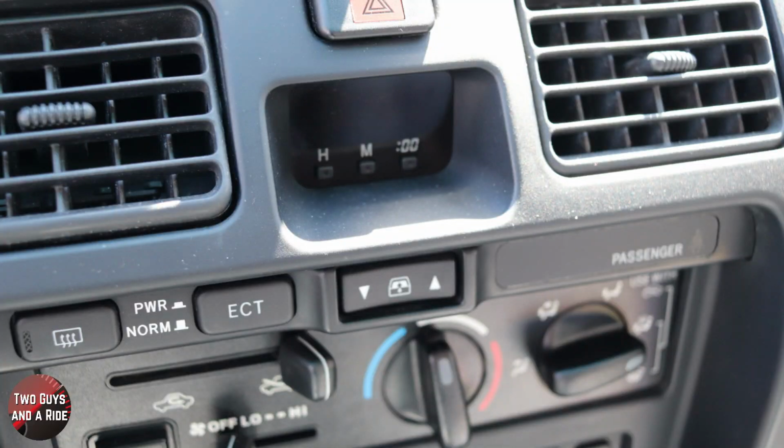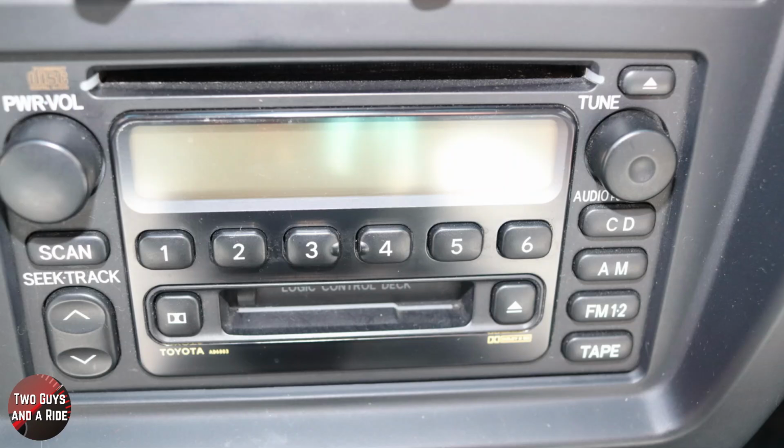All of the controls are really easy to get to. Basically, there's an odometer, and then there's your manual air conditioning, single zone, good enough for everybody. And then you have your stereo, which was obviously an upgrade. It has a CD player, a tape deck, and AM/FM radio, and it actually works quite well. The CD player still works, and the tape player still works, 20 years on.